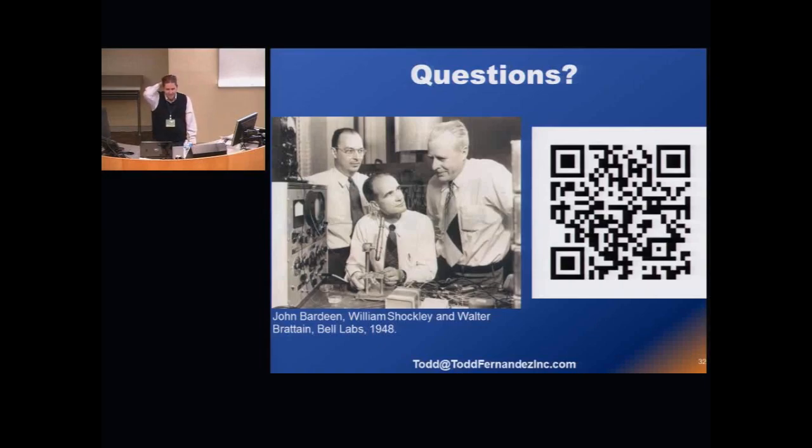Silicon, germanium. It was what material was the single atom transistor? I believe it was a germanium atom. I want to say it was germanium.